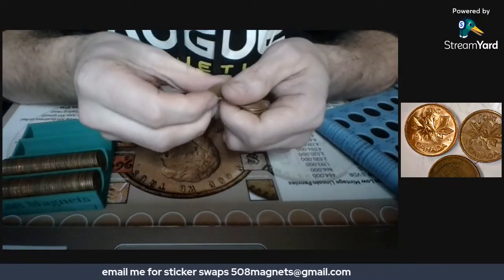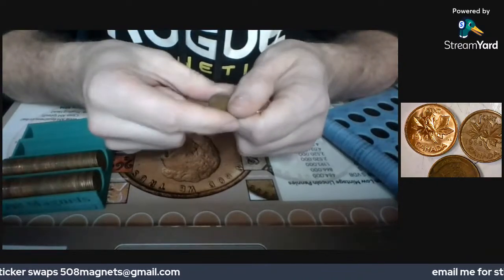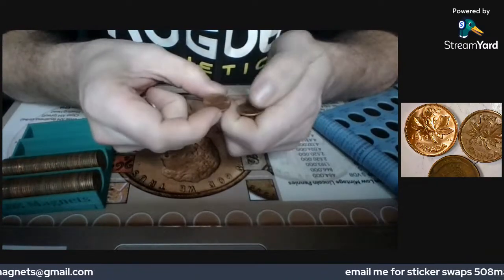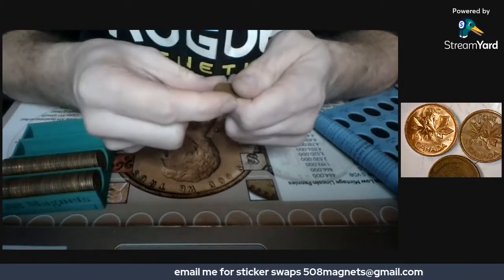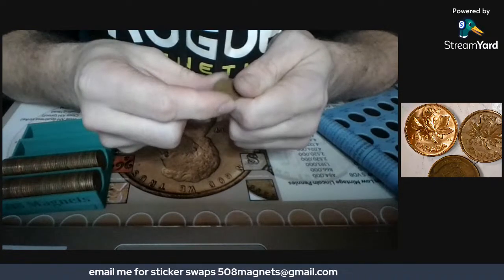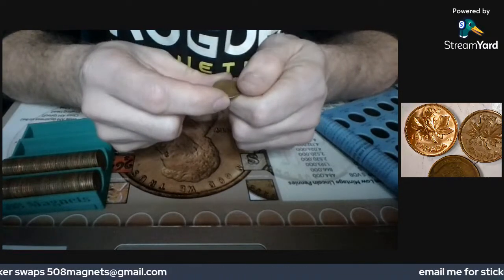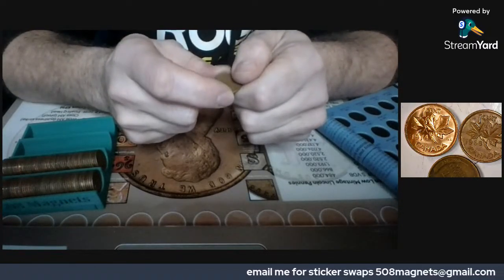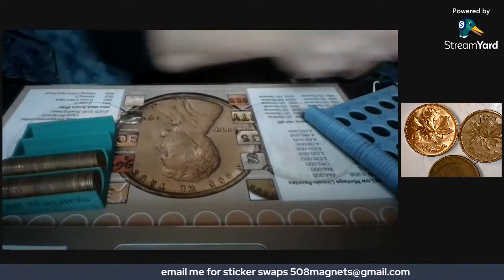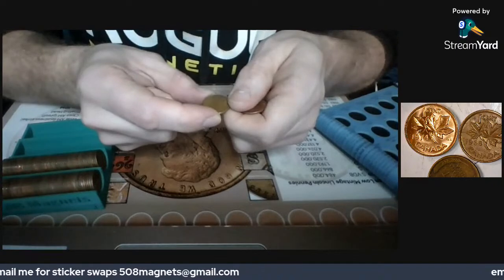1970, 1982, that's definitely a copper. 1975, 84, still looking for anything newer than 1985. We got an 81D. Is that something we need? Nope, we've already got that one. And the one we have in the book is a little bit nicer.